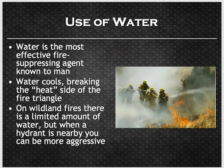Of course, water is the most effective fire suppressing agent known to man. It cools, it breaks down that heat side of the fire triangle. It has an amazing power to absorb British thermal units, BTUs of heat. So water is readily available in most places. It's inexpensive, and it's very effective. So that's why firefighters, usually their go-to is water.